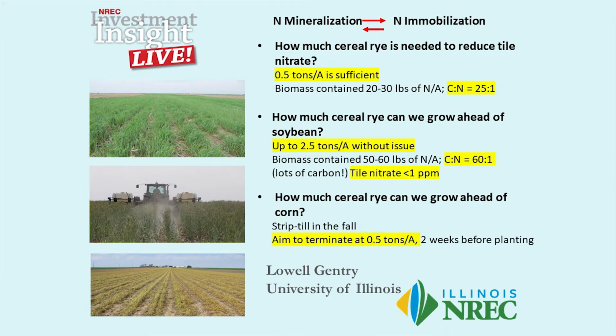Mr. Lowell Gentry is a principal research scientist specialist in agriculture in the Department of Natural Resources and Environmental Sciences here at the University of Illinois, where he has been a research scientist for more than 30 years. He received his BS degree in ecology and evolution from the University of Illinois in 1984 and received his MS degree in agronomy from the U of I in 1992.